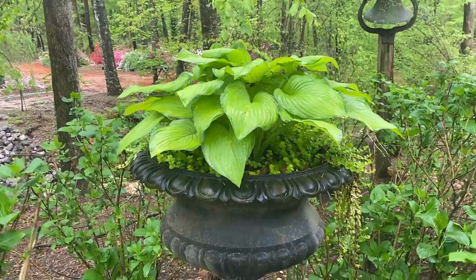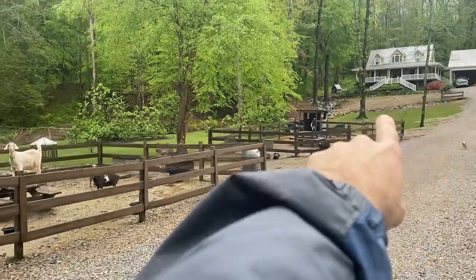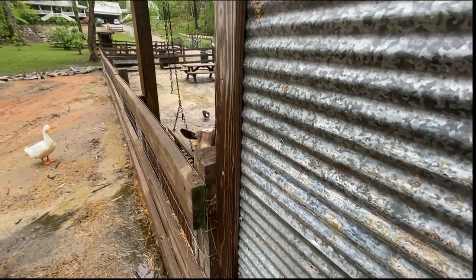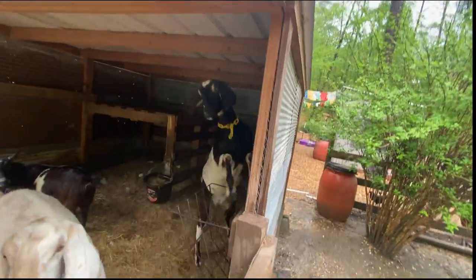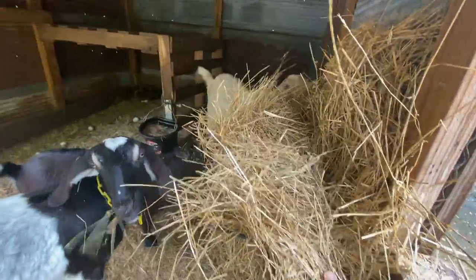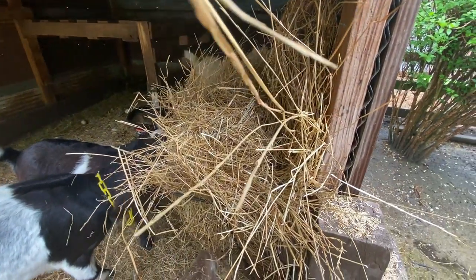Beautiful. Love it. I'm fixing to get you girls some hay. And boys, we're fixing to get all y'all some hay. All right, let's get these goats some hay. Still loving how we did the hay. That worked out so good. Watch this. Hello. What's up, Boo? What's up, girls? Y'all ready for some hay? Yeah. Now we got it. Good deal.